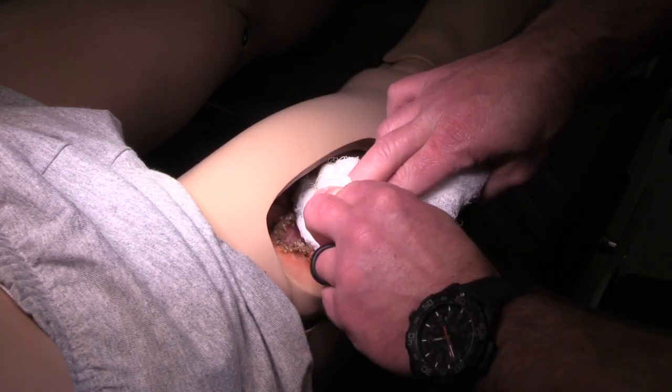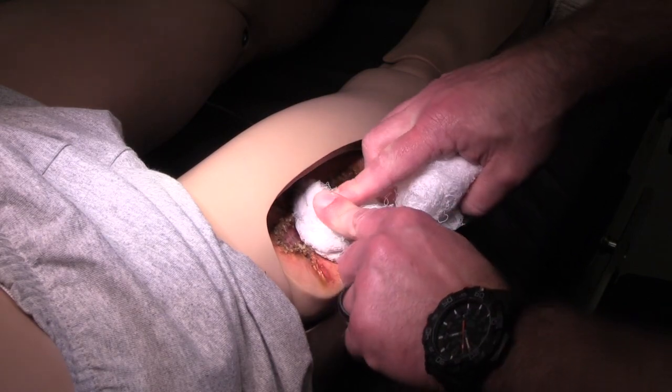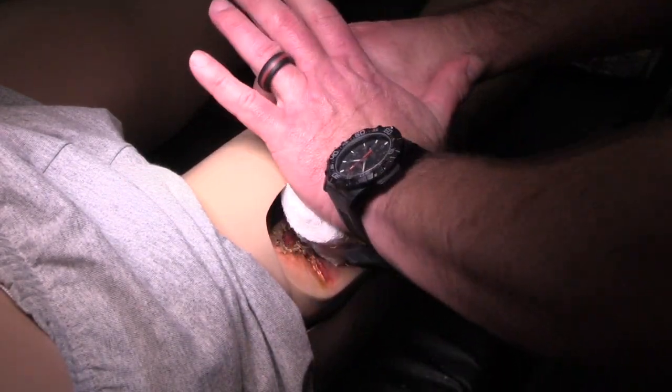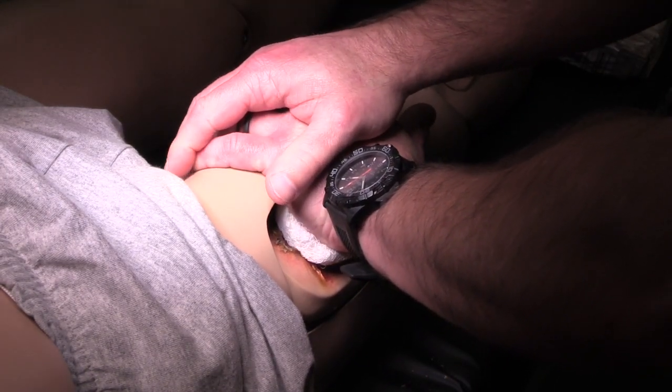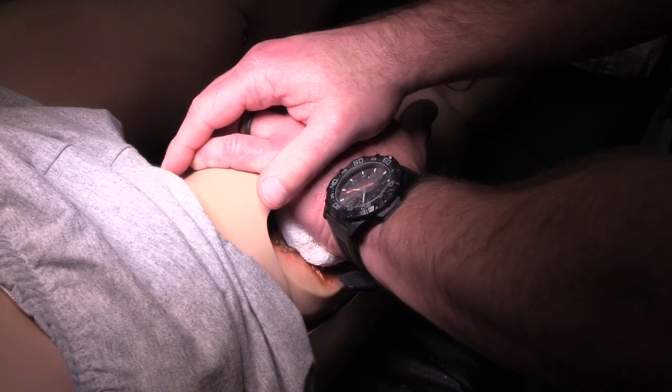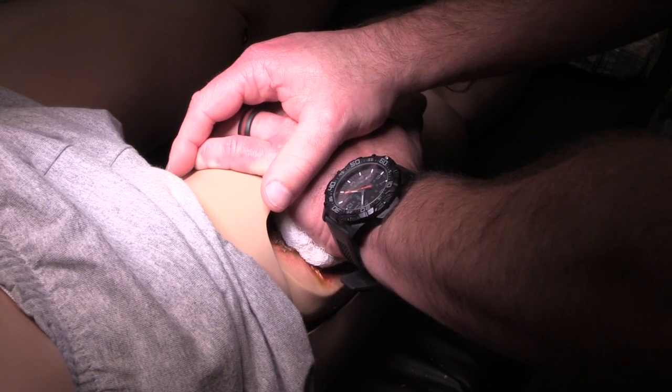Once I have the cavity completely filled and packed all the way to the bone, any excess gauze I can simply place on top, and then I'm going to apply firm direct pressure. I have to give the body a chance to actually form a clot. So if I'm using standard gauze, I'm going to apply direct pressure for 10 minutes.